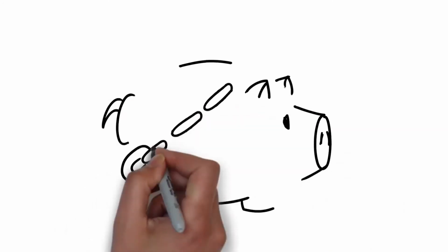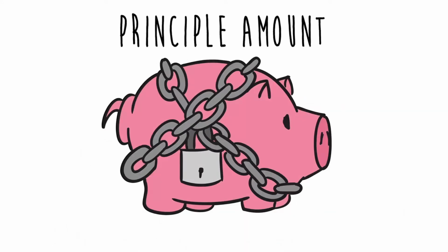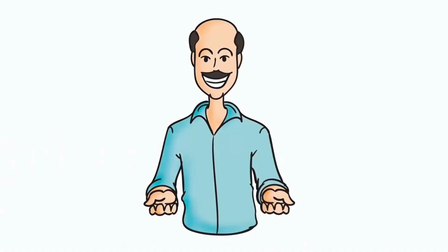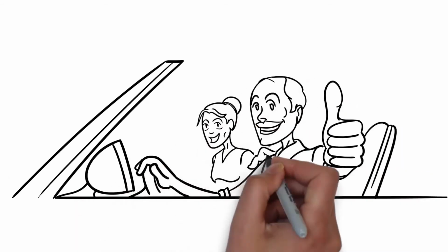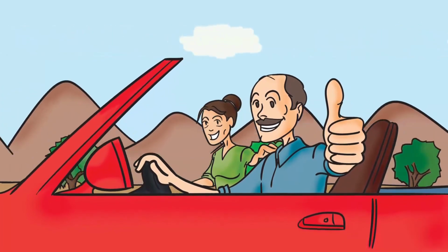Many retired people will plan to live off the income that their savings will generate and try not to tap into the principal too much. While all of this interest is taxable, the RRSP will generate more than 3 times as much income as the non-registered savings plan. Choosing an RRSP over a non-registered account actually helps you to achieve massive savings and more retirement income.